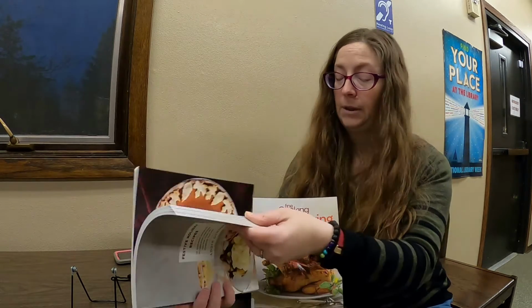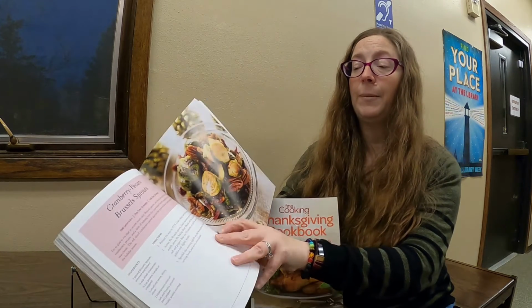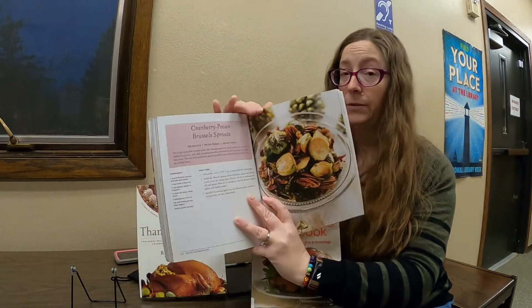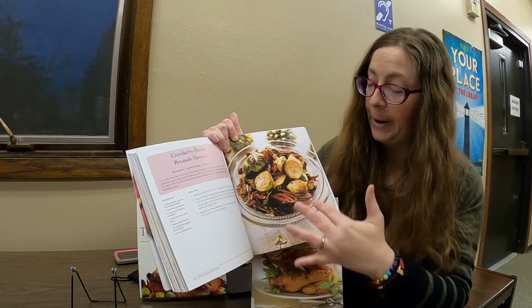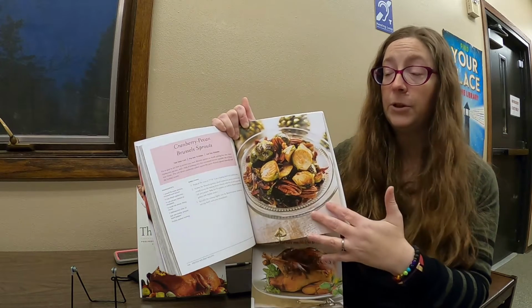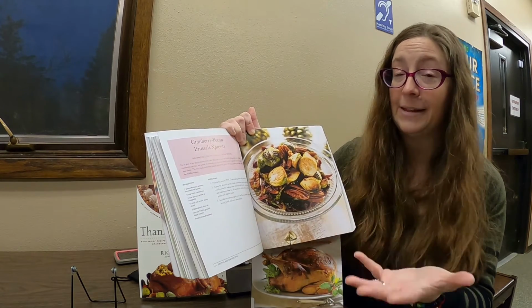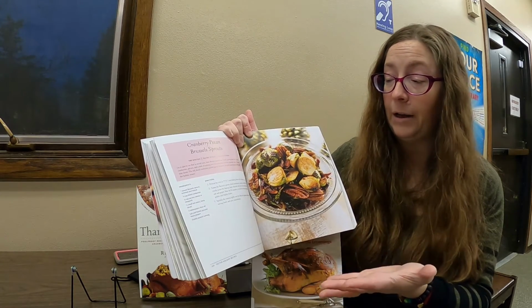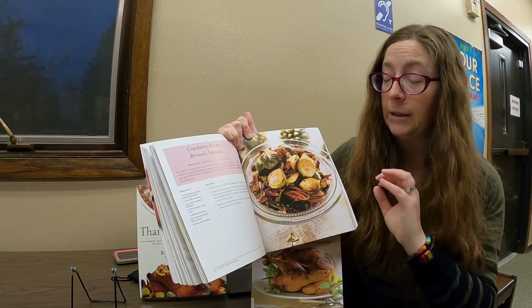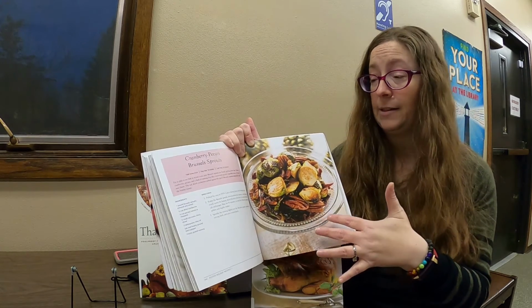For example, on page 144, we have a cranberry pecan Brussels sprouts. Now, I'm not a big fan of Brussels sprouts, but it is a very beautiful looking dish. The ingredients in this dish are, as I said, the Brussels sprouts, dried cranberries, pecans, red onion, some olive oil, some salt and pepper, and just some nutmeg. And that is it in this dish.